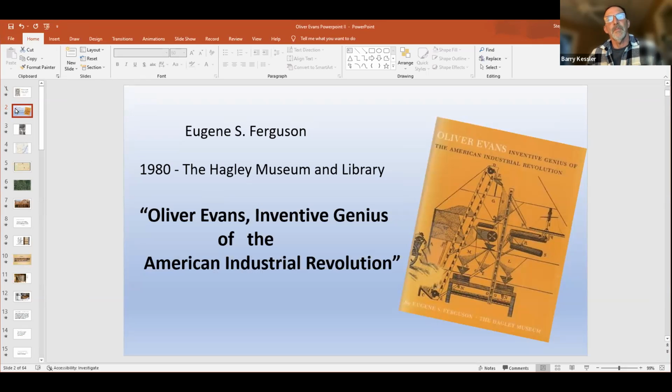I checked last year on Amazon just to see if they had that book available and how much it costs. It's a paperback, and last year it would have cost you $877.95 for a paperback. But this week it's only $75. But it is available on Amazon.